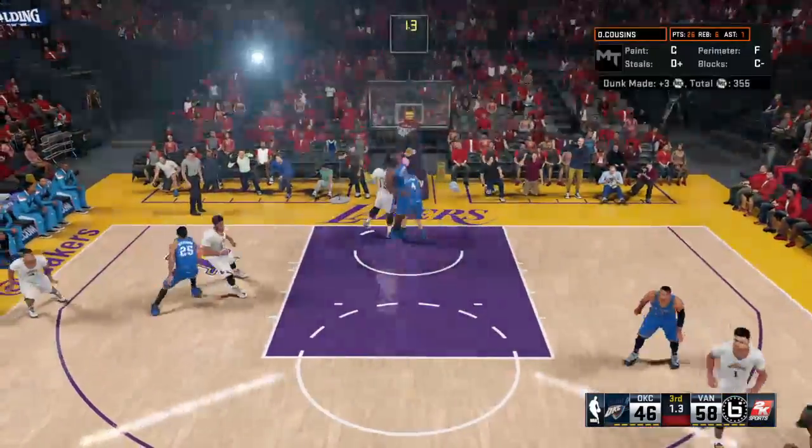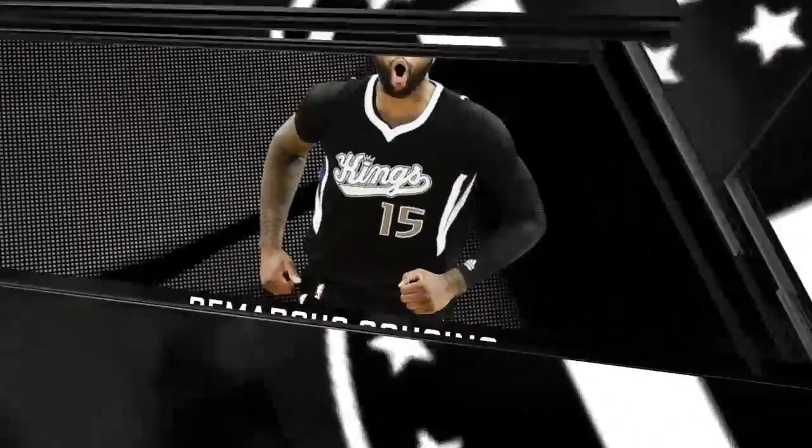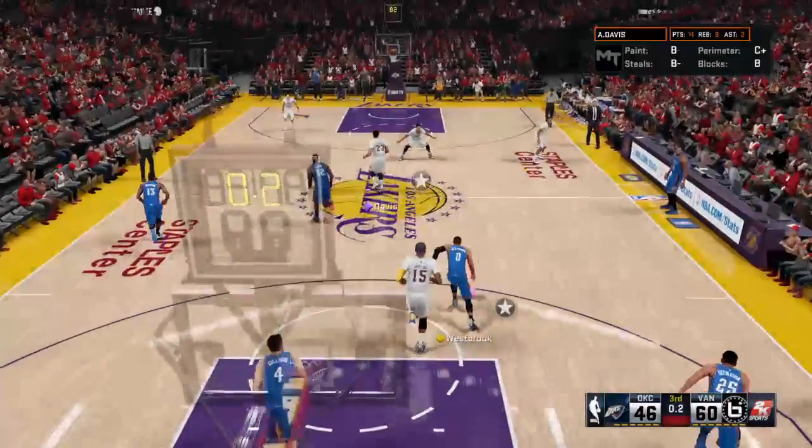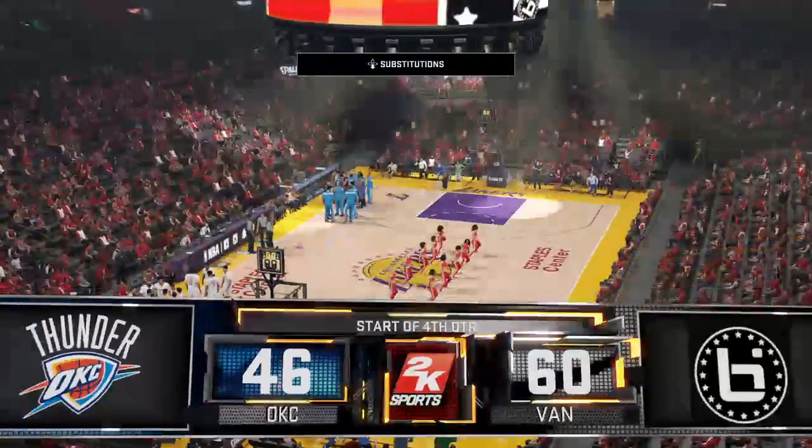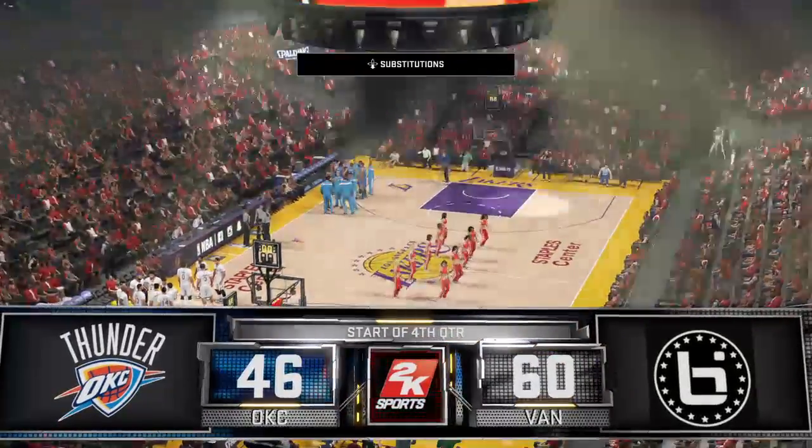You know, aggressiveness is really the only option when you're on the wrong side of the score. And as we end the third quarter, a double-digit deficit will make it tough to come back. Vancouver leads by 14. And when we return, we'll get the fourth quarter rolling right here on 2K Sports.